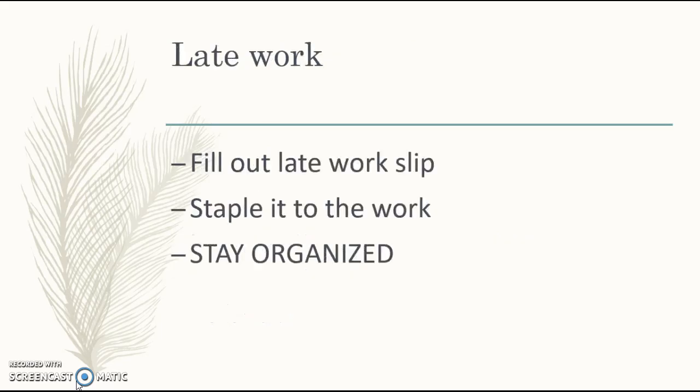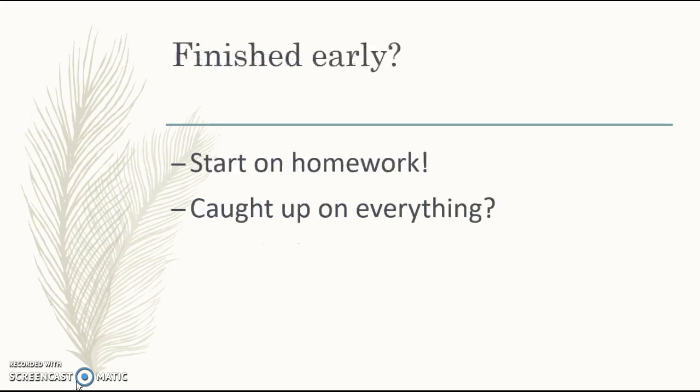Late work. Fill out a late work sheet and then staple it to their work. It helps me stay organized and also holds the students accountable for work that they did late and helps me for any parent-teacher conferences that might need to be made. If students finish early, they can always start on their homework. And if they're caught up on everything, we can always look into an alternative assignment for them to start.